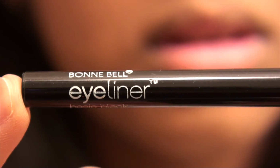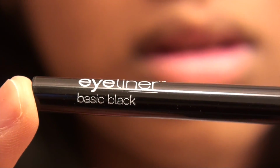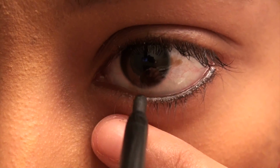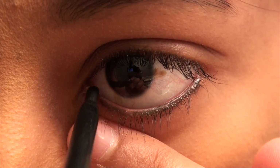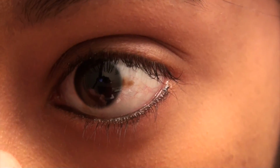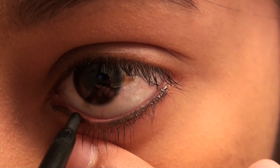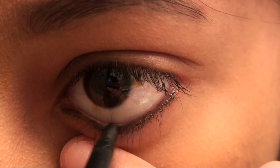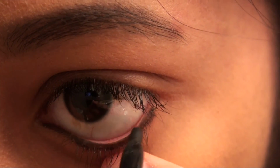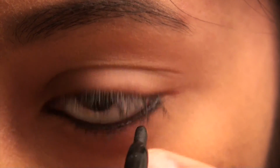So for eyeliner, I'm using this pencil eyeliner by Bonneville in the color Basic Black. I think that as opposed to lining your upper lash line or where your eyelids are, a really good alternative is to line your inner rims or your waterline, because you really want to define your eyes. I get it, defined eyes look beautiful, but on an everyday basis I feel like this is a little bit more natural, but it still gives your eyes the definition that you want. Plus, I think that it's a lot easier to apply eyeliner on your waterline because you literally just follow the line. And girl, leave it looking defined.